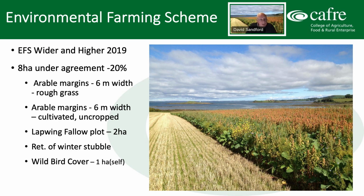And this is a fairly new habitat, the cultivated uncropped arable margins. I'll show you a few pictures of that in a second. But they're 6 metres as well. I have some of those, but not that many, because under the wider scheme, if you've been applying, you probably understand as well as I do the financial capping of the wider scheme. So I couldn't do as much as I wanted to do, but I did a bit more, which I paid for myself, but it's all I can afford to do.